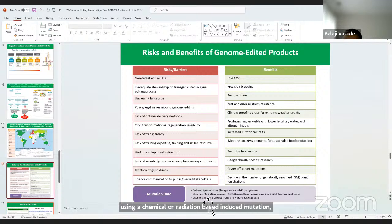But when you take the CRISPR-Cas9 gene editing mutation rate, it is almost close to the natural one. It's about 5 to 140 per genome, which is way less than what is going on with the conventional breeding process, which has been used for the past 40, 50 years to develop all the types of food we are eating right now. So CRISPR-Cas9 based gene editing is very safe, and it is way lower compared to even conventional breeding in terms of the mutation rate.